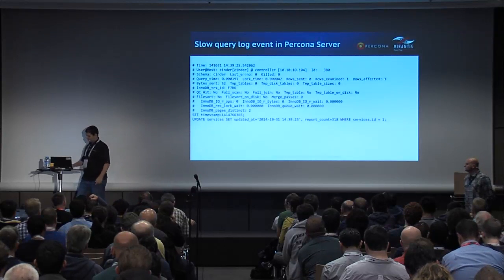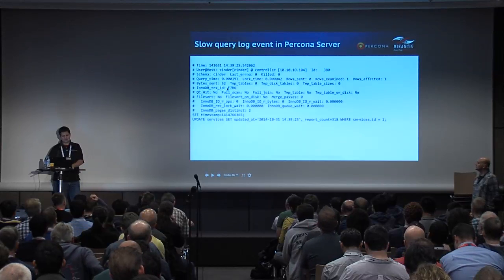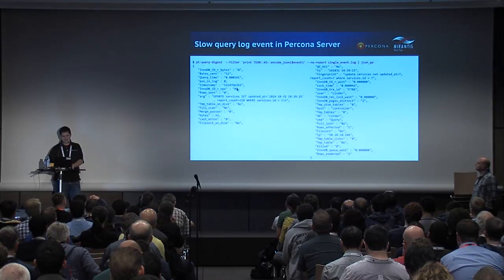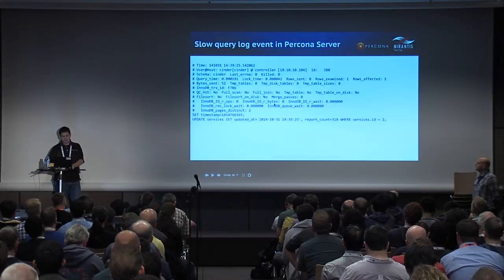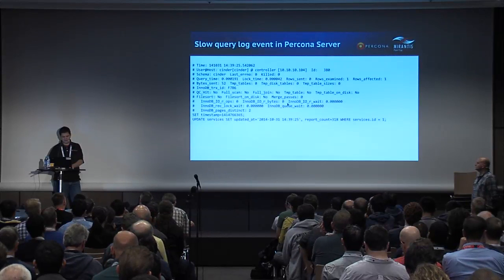For example, the InnoDB stuff here is Percona specific, like logging the transaction ID, logging the various InnoDB metrics, and things like that.